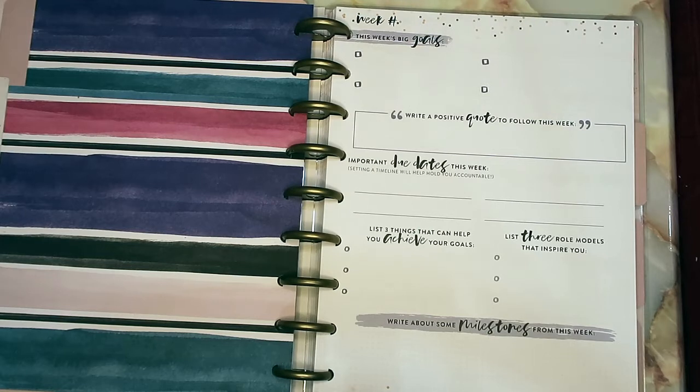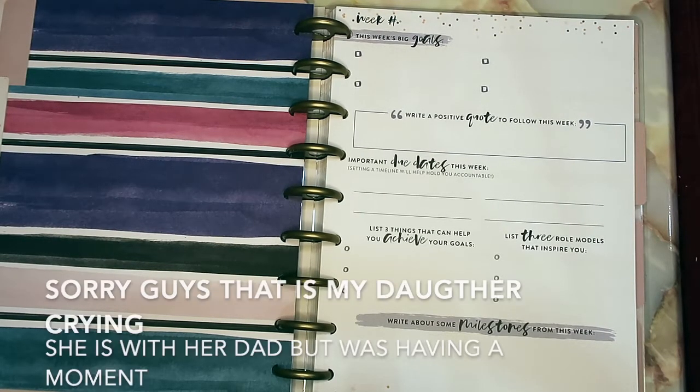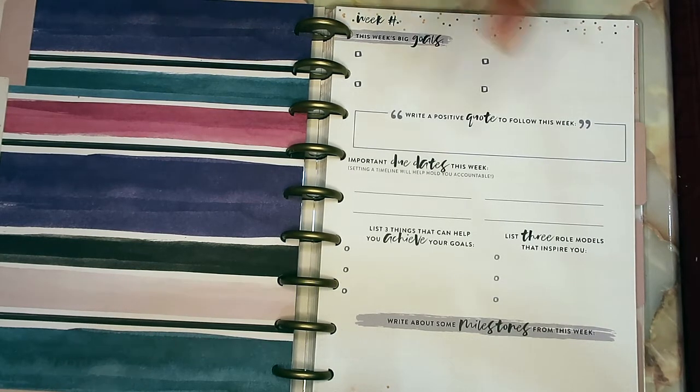So again, something that I'm definitely looking forward to doing this year, holding myself accountable with all of these journals and planners in my whole 2021 setup. So that way I can finally stick to the goals that I set for myself and to getting myself better.